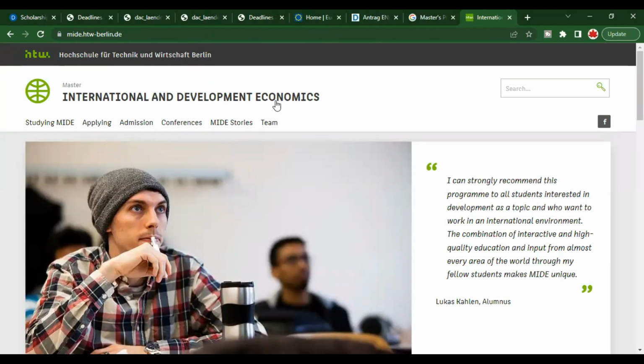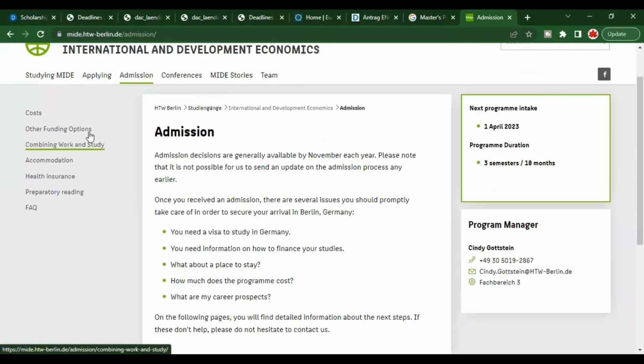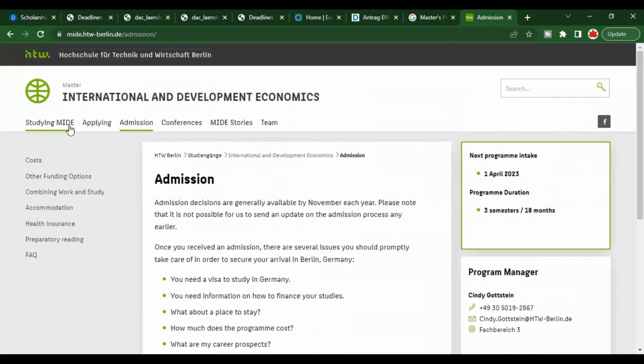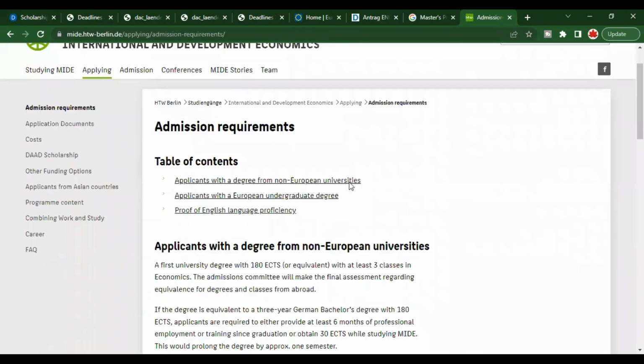So International and Development Economics. We're going to go to admission and see if there's any possibility to contact them. Either you have to prepare your documents and send them by mail or by courier. So you have to send them an email first, here on the right side of your screen. Just copy it and send them an email. Send her an email to Cindy and ask her whether it's possible to send it by mail or you should send it by courier. Then you go back to applying and admission requirements and you follow all the steps.